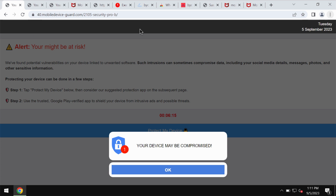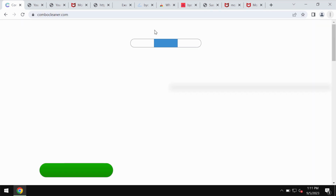They display pretty misleading information and they try to scare users into downloading and installing certain potentially unwanted software. If you see these pop-ups, do not tolerate them, just leave this deceptive page.